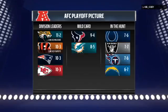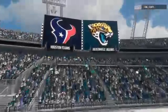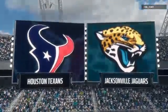Hello, everybody. I'm Larry Ridley. Welcome to Madden 18 on EA Sports. In today's matchup, we should have a fun one on our hands. It's the Jaguars coming in at 11-2, going up against the Texans, who come in at 9-4.